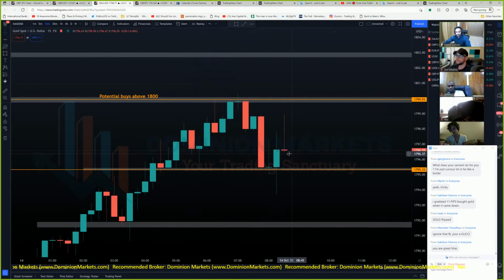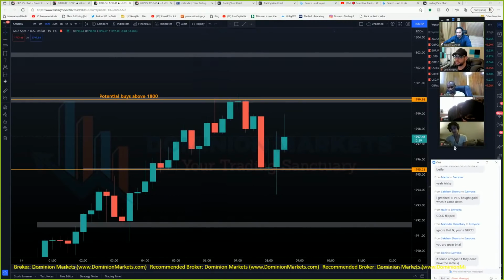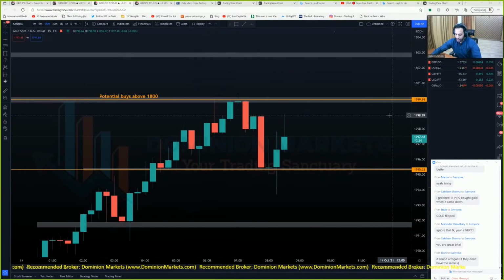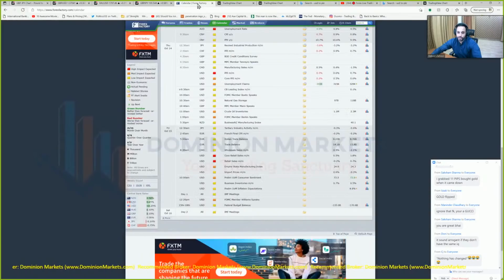Oh, it looks like gold's going to get stopped out. So if unemployment claims came out positive, doesn't that mean gold should be dropping? Yes, but PPI also came negative, so it's mixed news. Still, you needed a huge change to really move stuff around. It wasn't out-of-this-world numbers to move stuff around.